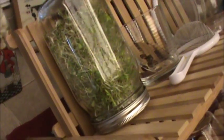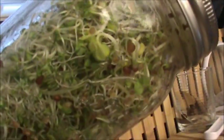Morning, everyone. It is day 5, and here are our little sprout friends. Now, you could probably take them out and eat them today, but I'm going to go ahead and rinse them and let them go one more day. So, once again, rinsing and draining. And that's all.